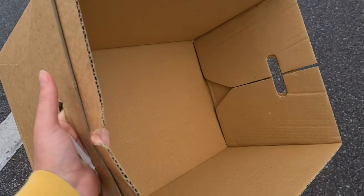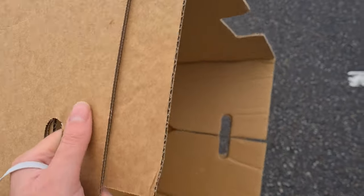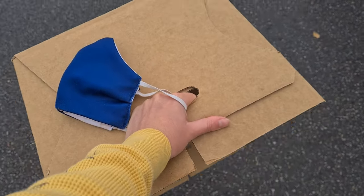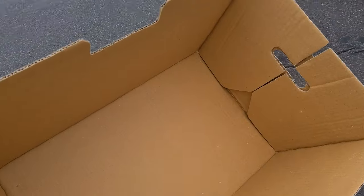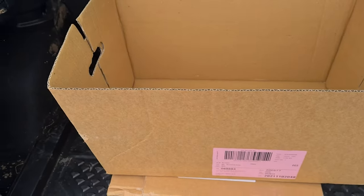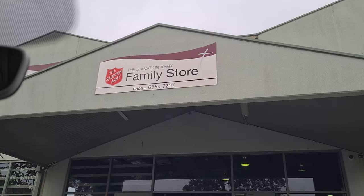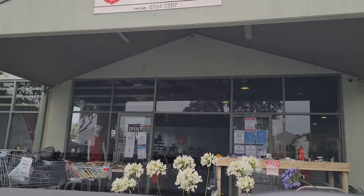If you want to make your life a whole lot easier as a small business owner in Australia, go to your local pharmacy and ask them for API boxes. That's this box. And they have handles. They also come with lids, but they are so useful. I use like 3 a day. They're fantastic. All right, let's drop off some newspapers.